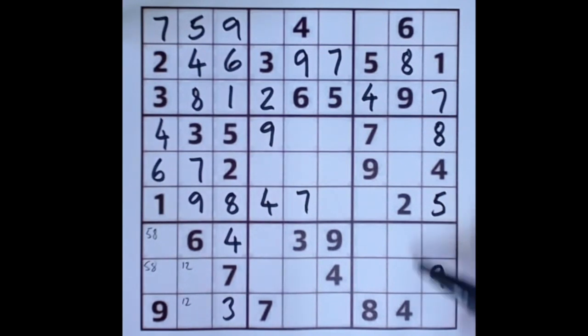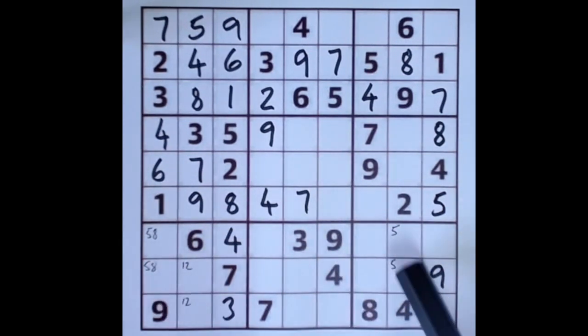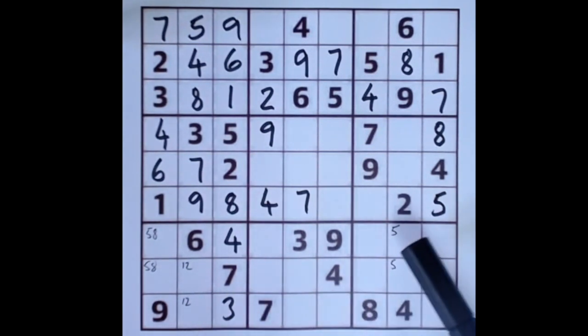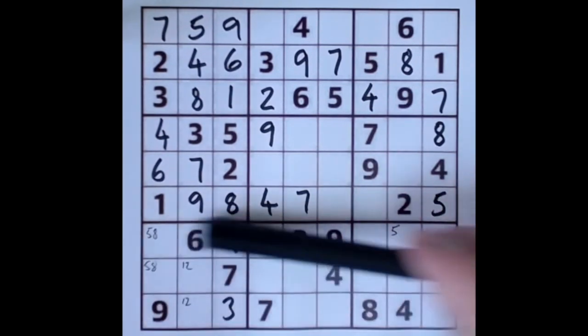We also need to fit a 5 here or here, right? Now I'm going to show you something useful, I think. If you are new to Sudoku, if you've played it a few times, you probably know this already. But anyway, like this. So look here, we have 5, 8, 5, 8. 5, 5. Forget the 8s for the moment, they're not important. We have 5 and 5 candidates, and you'll notice that we don't have a 5 candidate for this bottom row here. And here we have a 5 and 5 as candidates, and again, not in the bottom row. So we have this chute, okay, along here.